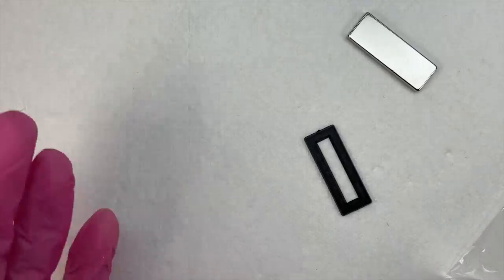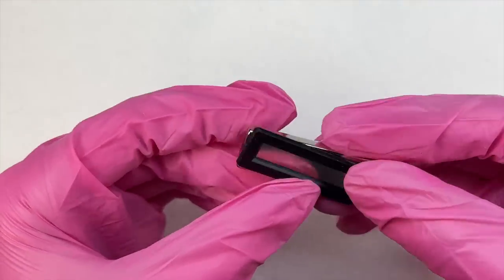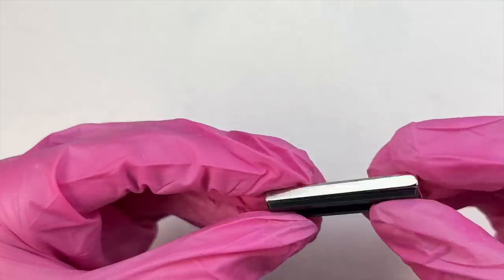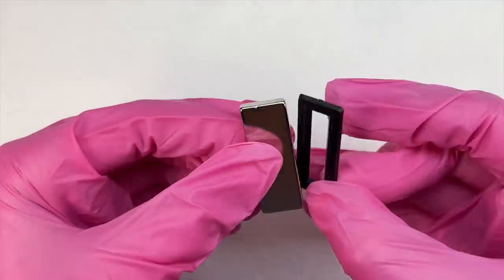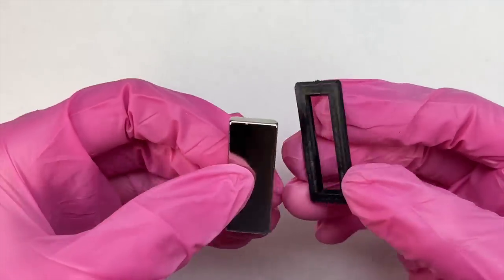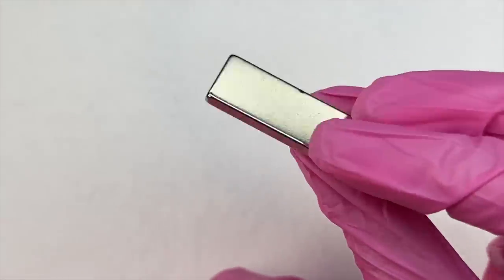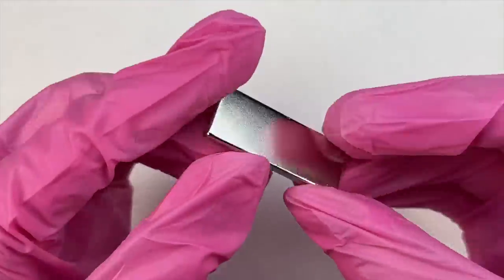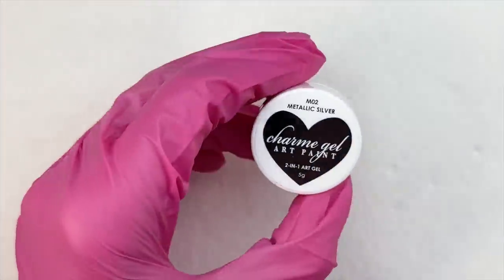So the next item here, this is just a magnet. I'm not really sure what the black piece is. I tried looking on the website, but honestly, I have no clue. So if you know what this little black plastic piece is, please feel free to let me know down in the comment section. I may feel super stupid if you know what this is, but I had no idea whatsoever. It may be to create a different type of design when using the magnet, but I just decided to pick up that magnet because it is great for your cat eye gel polishes.